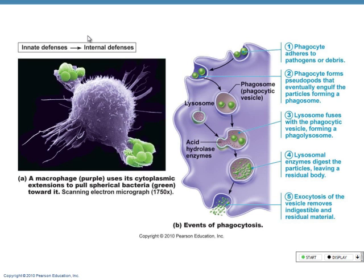Kill it. So how am I going to kill it? If I fuse it with a package of nasty chemicals called lysozymes, or a lysosome, which is the package that contains those lysine chemicals. If I fuse the two packages, I can spill all those nasty chemicals all over the foreign little critters. And what's going to happen to them? They're going to explode, or lyse. Now I have a package with nasty chemicals in it and dead little bacteria parts.